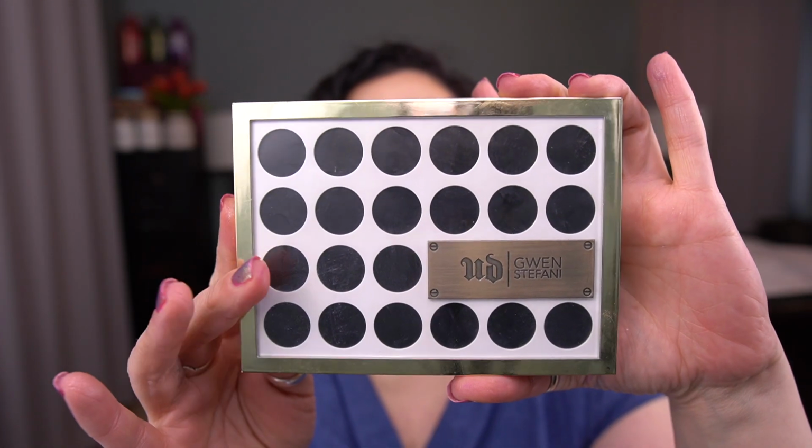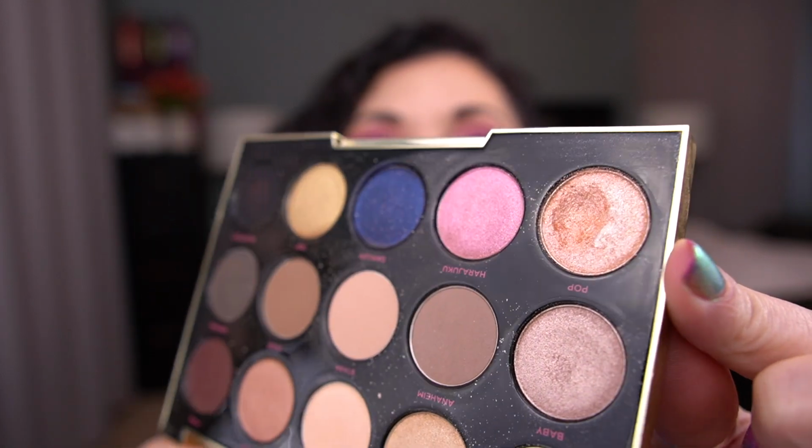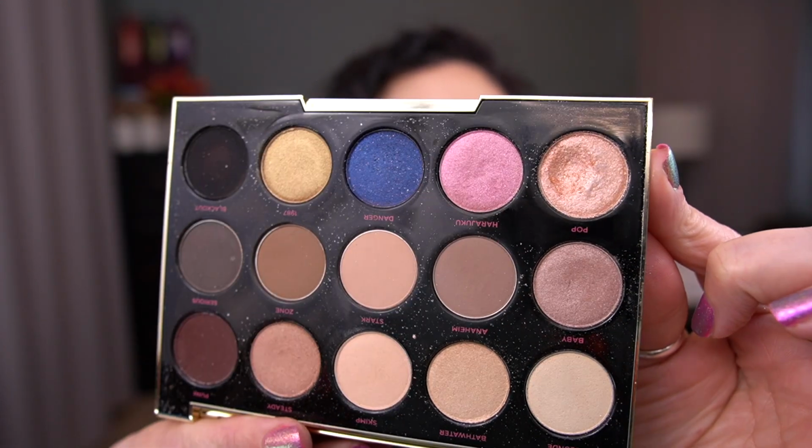Now for the one that I am super close on, I'm going to go ahead and roll in a new palette for this one. It's again from that first section where I chose the shade, and it's the Urban Decay Gwen Stefani palette. I worked on the shade Pop, and look, it's such a deep pan, but I am really close. I tried to hit pan today. I used this in my inner corner, but it was not happening. I think I'll hit pan in this the next time I use it. So again, I'm going to go ahead and roll in a new palette for this because I think 1 or 2 uses, and it'll be pan.